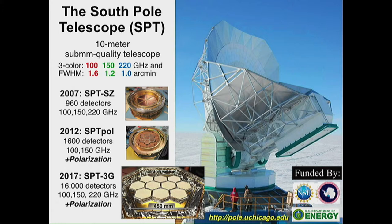It's mainly focused in three observing bands centered around the peak of the CMB blackbody at 150 gigahertz. So 100, 150, 200 gigahertz is our sweet spot, but in principle, it is a submillimeter quality telescope. With a 10-meter dish, you get on the order of an arc-minute angular resolution at these frequencies.